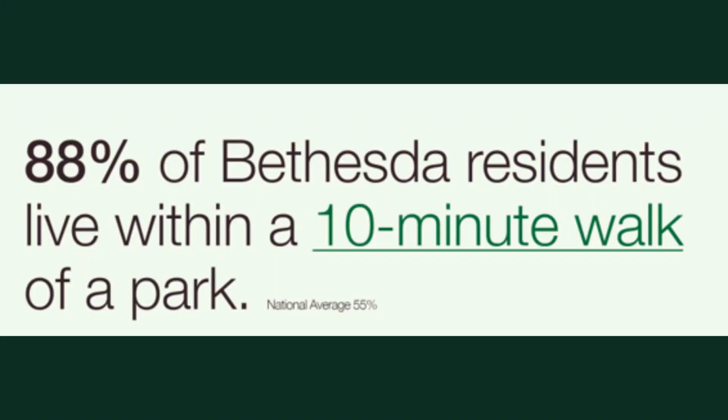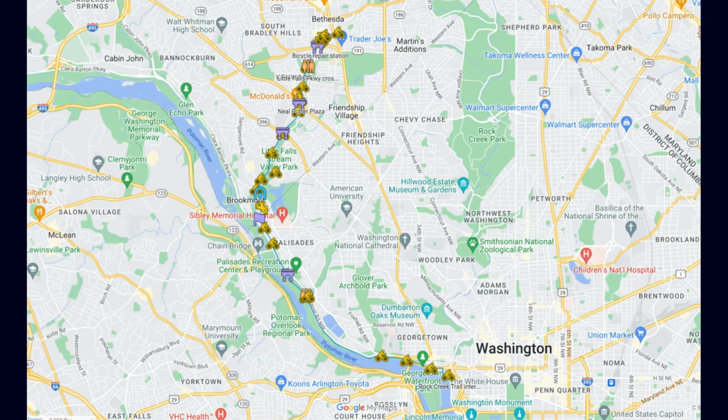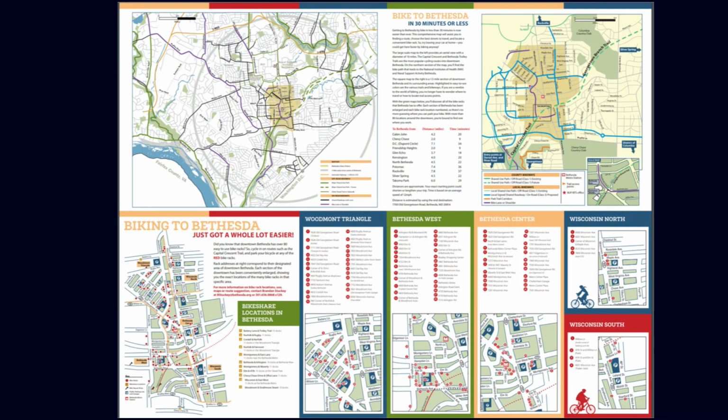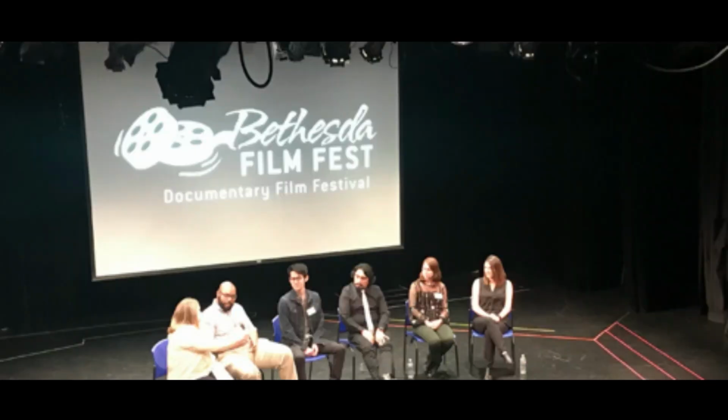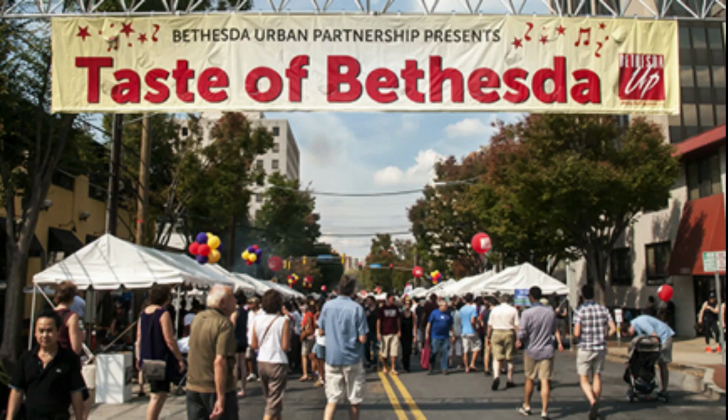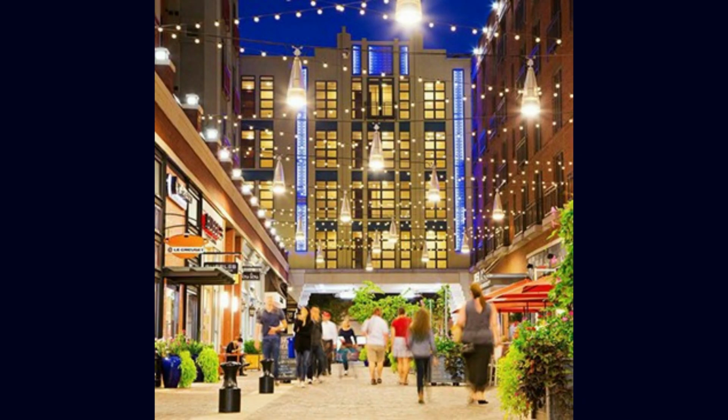Now, for the recreation scene in Bethesda. 88% of people living in Bethesda live within a 10-minute walk of a park. The national average is 55. Now, if trails are more your speed, it should be easy to find the right trail for you, seeing as Bethesda has 169 cycle routes to explore. Bethesda also invests heavily in its community and events. They have the Bethesda Film Fest, Summer Concert Series, Bethesda Fine Arts Festival, and Taste of Bethesda, to name a few. For shopping, you have Bethesda Row, Bethesda Square, and numerous other smaller shopping centers.